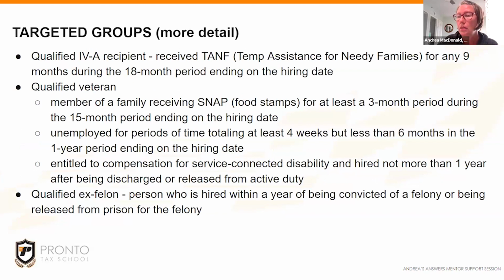Great question. So again, each of those 10 targeted groups has some criteria, and I didn't want to type all of that out in a slideshow. Maybe I should have, but it would take up a little more time, but here we are. A couple that I wanted to point out. The qualified Title IX recipient, that's TANF.